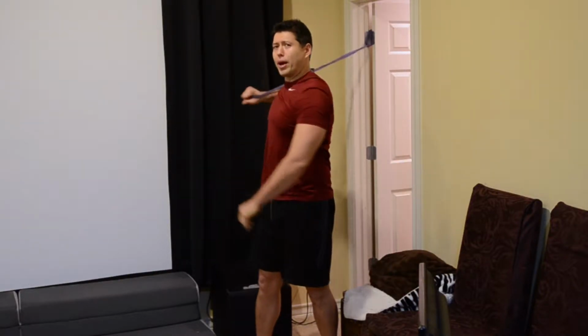What you're going to do right here is just push it out, coming back. Make sure you're squeezing your muscles. Everything engaged. Even though it's just the arm moving, a lot of muscles working. You're getting 20 on one side, 20 on the other side.